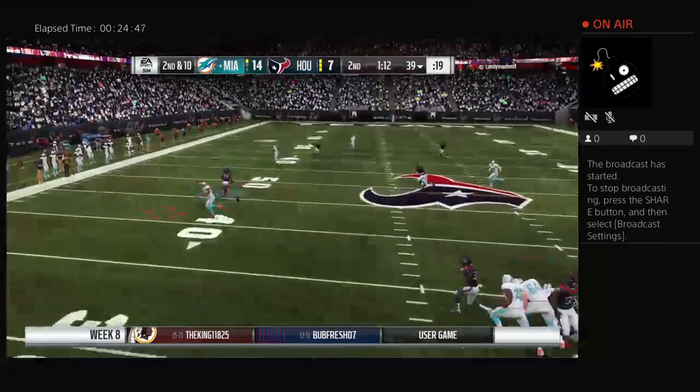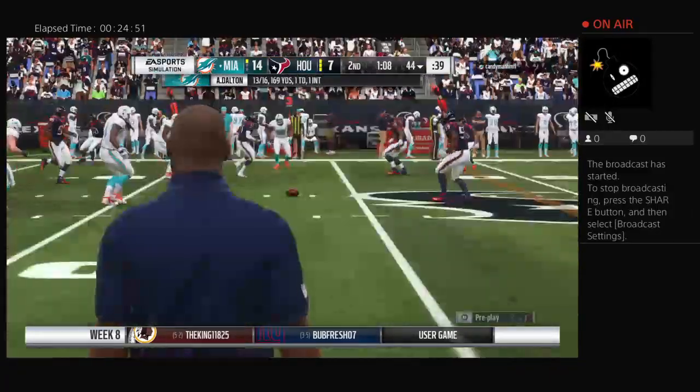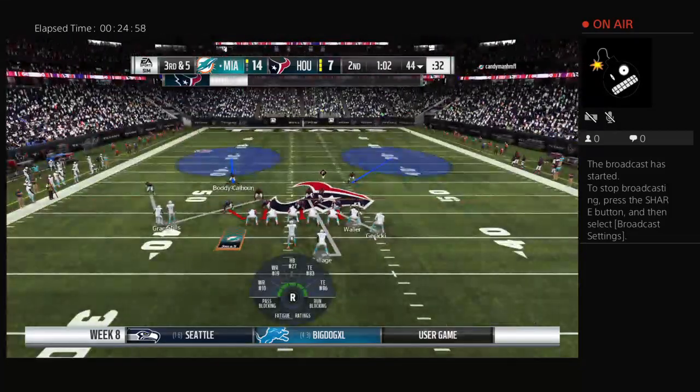Andy Dalton. And it's a short one here, complete to the tight end. And he'll get up near the 45. They'll spot it at the 44. That catch good for 5. It's third down.